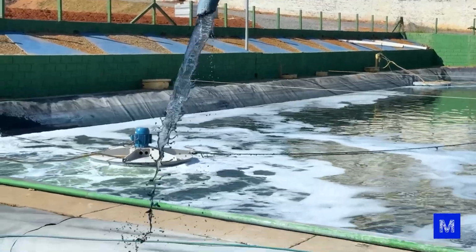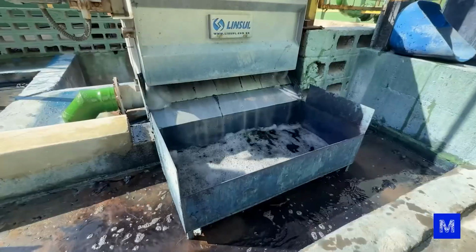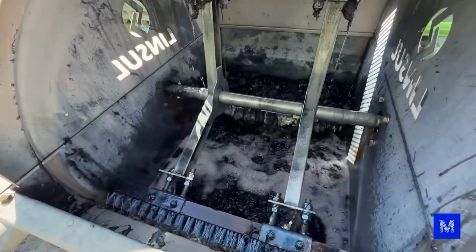The water starts out blue, as you saw, but passes through a mechanical filter, then a biological one, and finally comes out clear, ready to be reused.